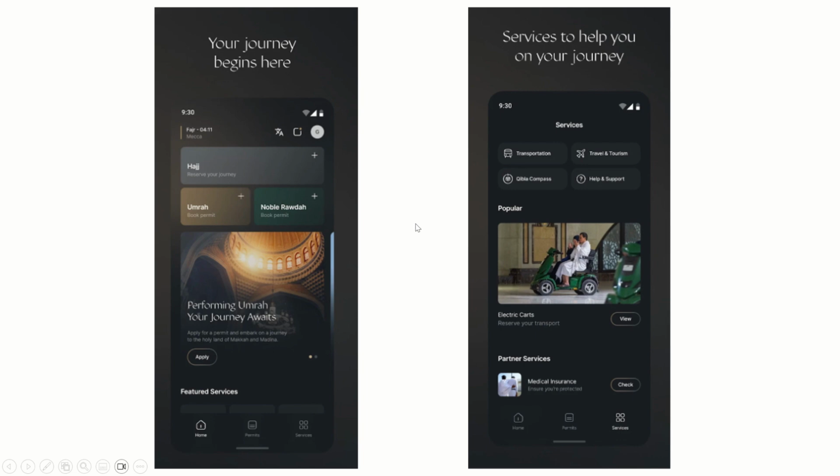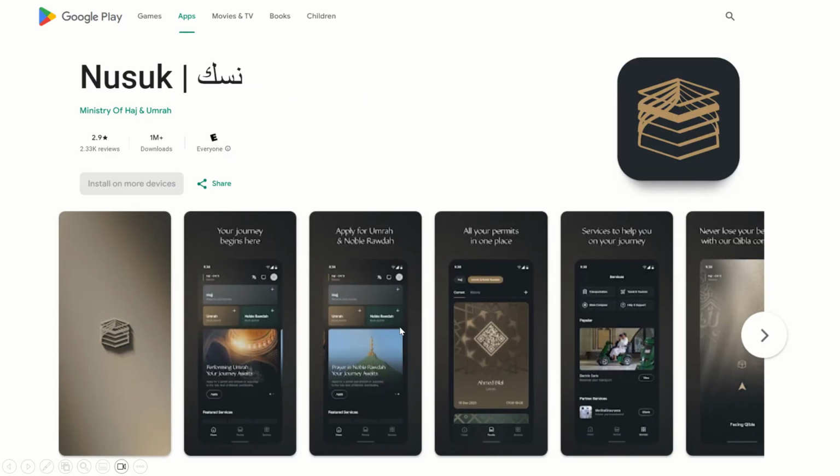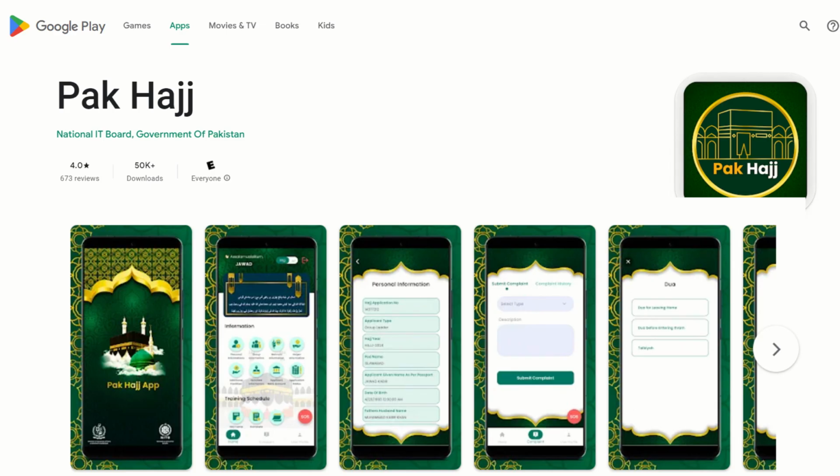And even if you are not going to use Nusuk, it's still good to install the app and check it, because there are some links: transportation, travel, tourism, Qibla compass, help and support, and medical insurance. Lots of other features are there. So it's good that you install the app, and maybe it's useful for you even if you are not going through Nusuk, or you don't need a pass and the permit because your travel agent is already booking them.